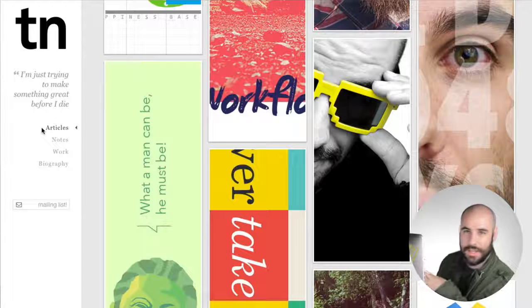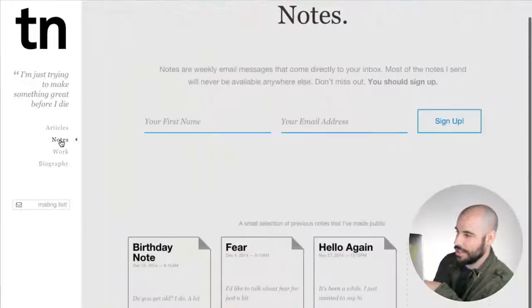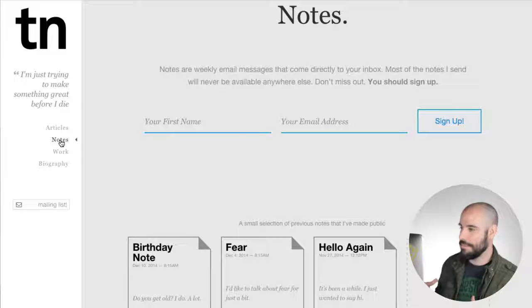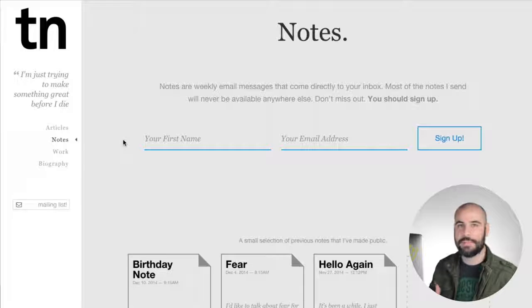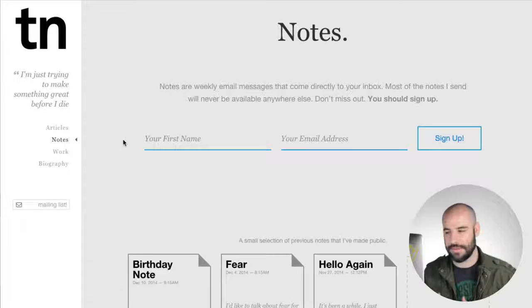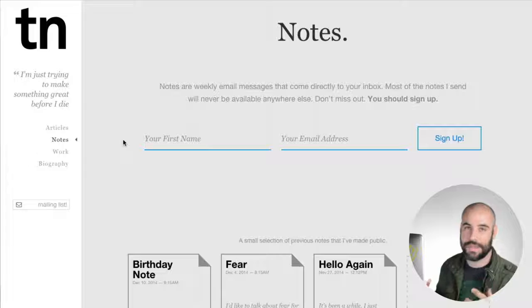The next thing that's currently here featured is this notes section. Now, a few weeks ago, I made this as kind of a stopgap solution to helping people to get on board with my newsletter efforts. And it's supposed to be just a temporary place for this newsletter until we go through this process.